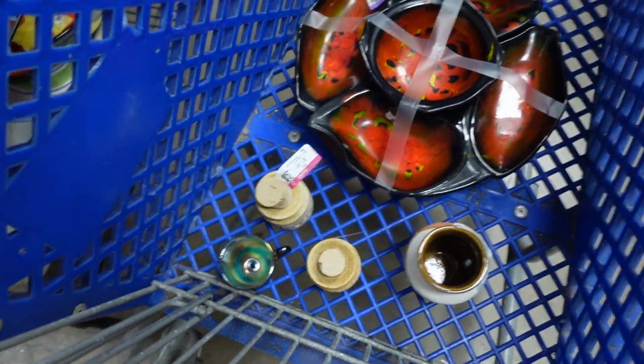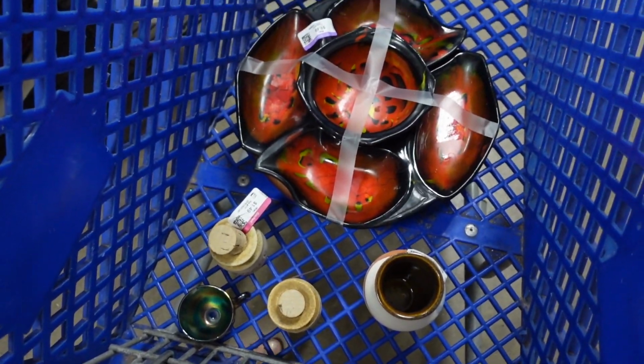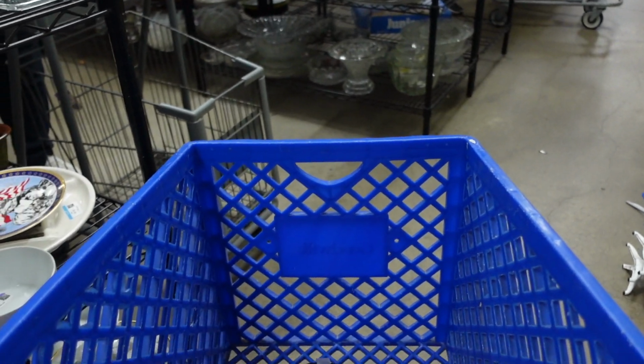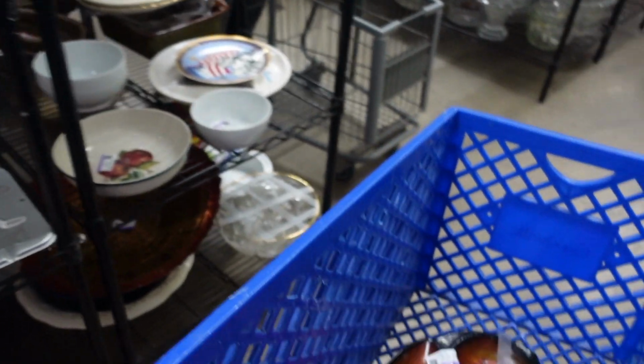I've got to move. I'm trying to get down this aisle. It's actually super crowded today and I'm struggling a little, but I'm hanging in there. Really want to go down that aisle.